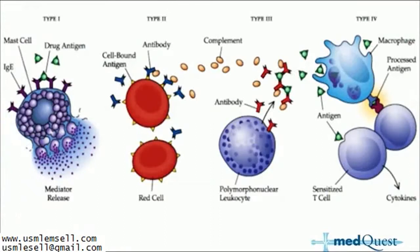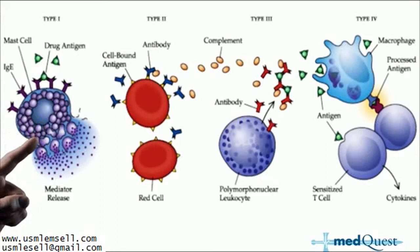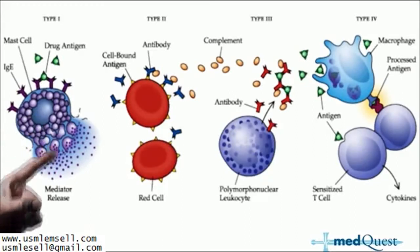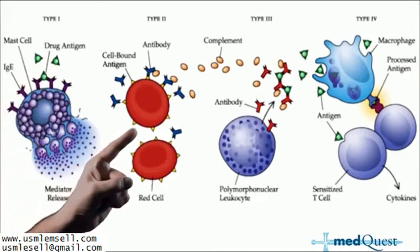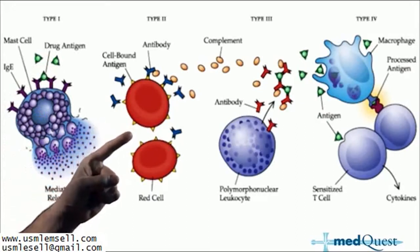So let's review the four types of hypersensitivity reactions. Type 1, immediate hypersensitivity: an allergen comes in, it activates the mast cells, and they lose their granules, degranulation. So type 1 hypersensitivity is allergens causing degranulation. Type 2 is the test that we might use, like a Coombs test.